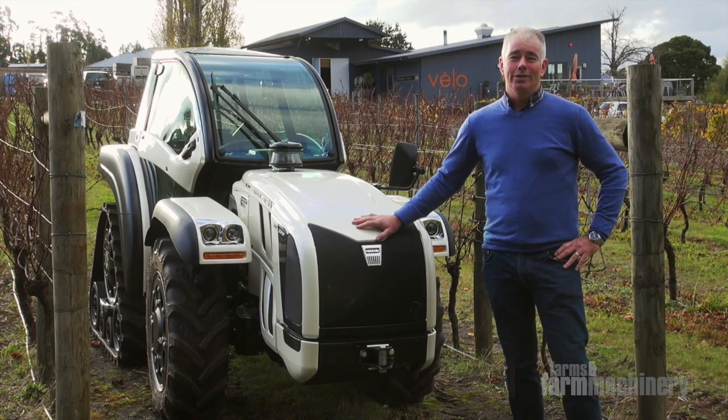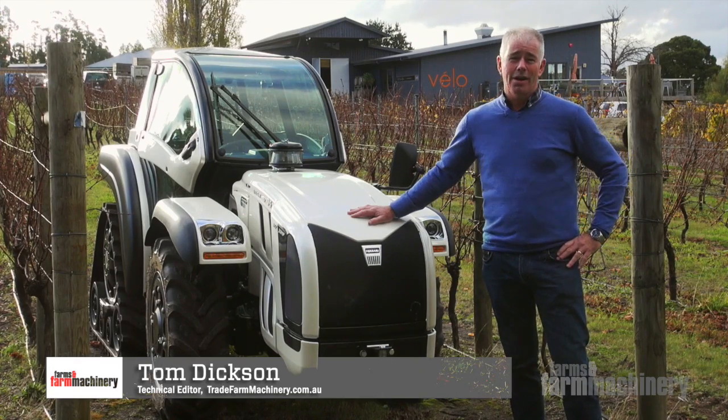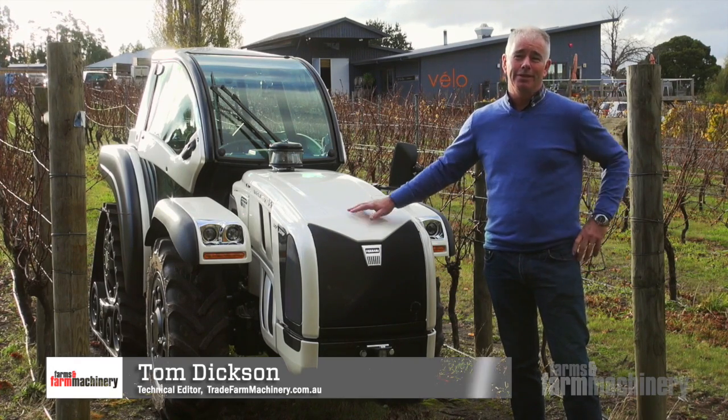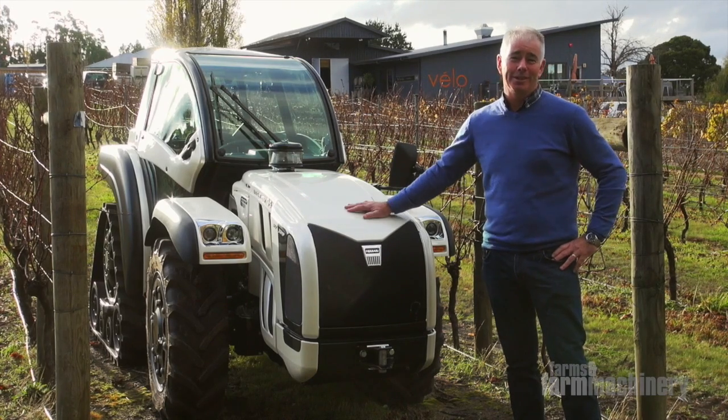We're at the Velo Winery just outside Launceston, and the reason why is to have a look at this Ferrari tractor. And you can be forgiven if you don't recognise it, because in fact it's the only one in Australia and actually the only one in the Southern Hemisphere.